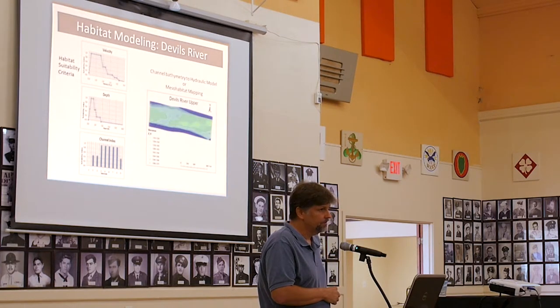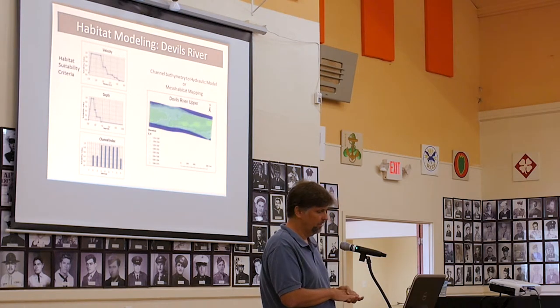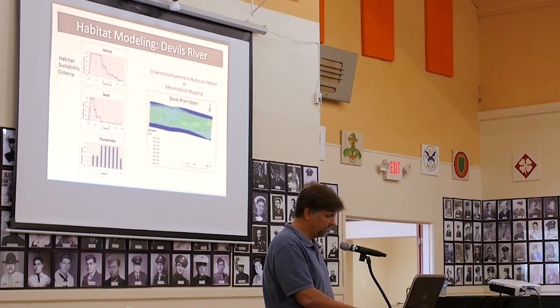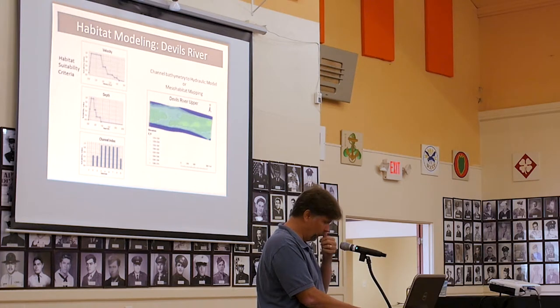Then we can actually create maps of the river, either through things like LIDAR or other tools, to create a bathymetric map of the river, and then use hydraulic modeling to determine what conditions look like at different flow levels. Then we take that information on what fish want, and we can figure out, if this river stays at 10 CFS for an extended period of time, what is that going to mean for these fish that want this kind of habitat or that kind of habitat? That allows us to understand a little better what we can do with what we've got left.